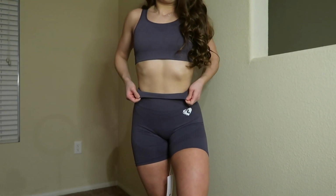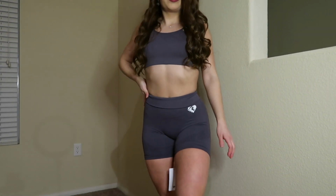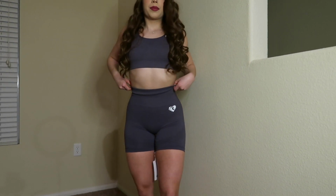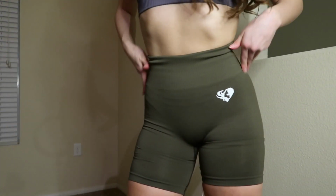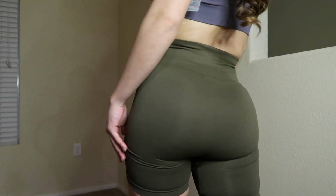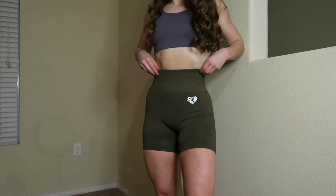This next set is the same as the last turquoise set. This one is in the color charcoal. I really love this color. Super flattering. For these shorts, I did not get a set. They are in the color khaki. They are super cute, I love them, but they are on the tighter side, so next time for sure in a small.